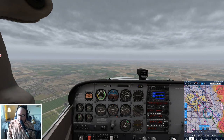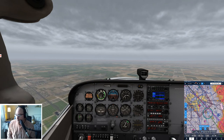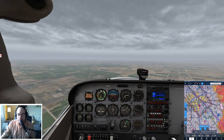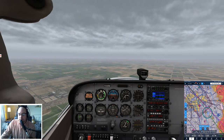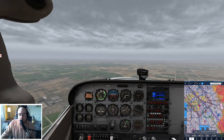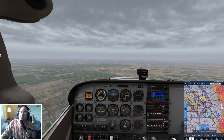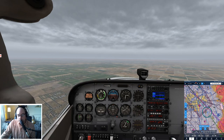SoCal Approach, Delta Echo Tango Kilo Charlie, 5,500. Delta Echo Tango Kilo Charlie, SoCal Approach, Burbank altimeter 3010. 3010, Delta Echo Tango Kilo Charlie. 739 Papa Golf, turn right heading 050, join the localizer. 050, join the localizer. November 8 Charlie Sierra, contact departure.